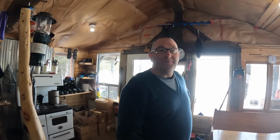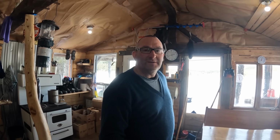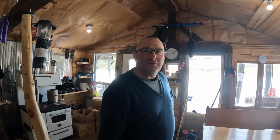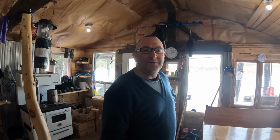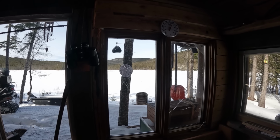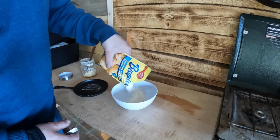Okay, well, we made it back. We did get two nice trout. One really nice one, actually. So now we're gonna have some clam chowder and a few other things. Good cup of tea, and then we gotta pack up and go out. Make myself a little bun to go with the clam chowder.